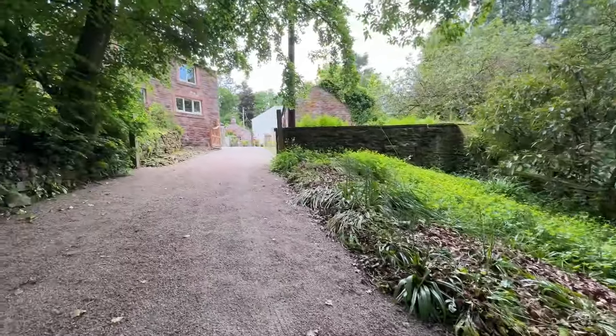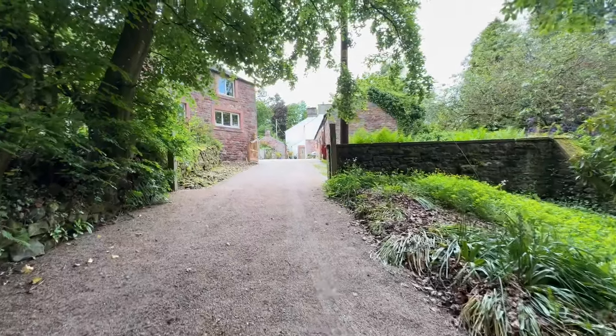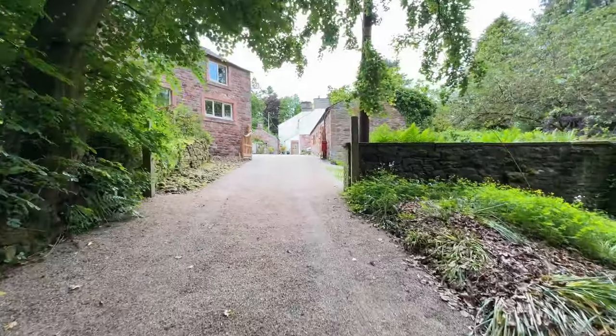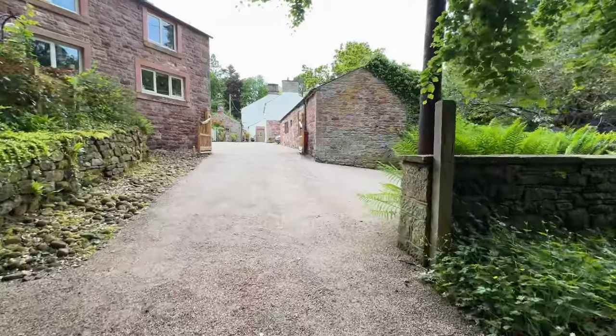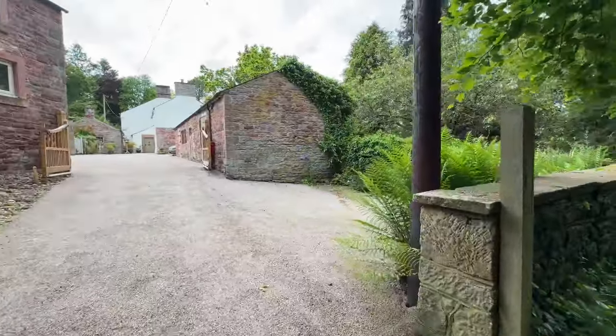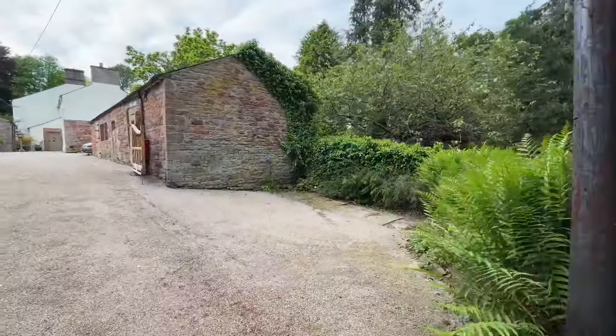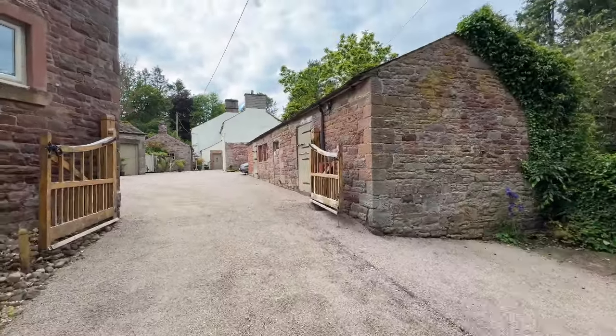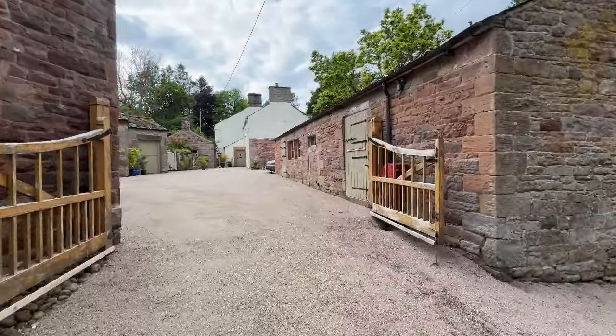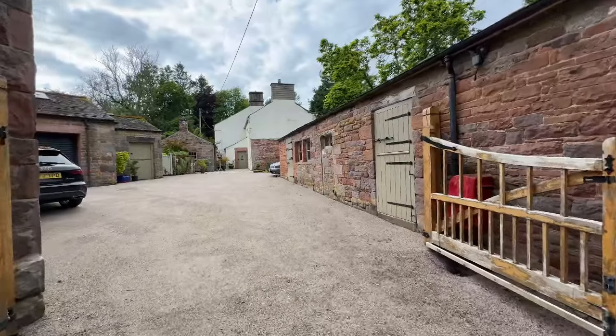So it's worth just pointing out here that we do have another property here. You'll see when we get a little bit closer that it doesn't impact on the home whatsoever, because this driveway is completely private. But what you have here is parking to the side for a number of vehicles, and once we get through these gates here, this property, Ivebank, is so private, it's absolutely beautiful.